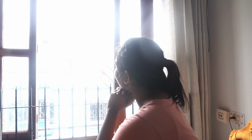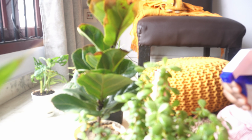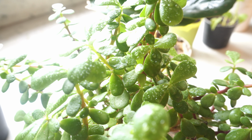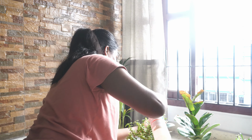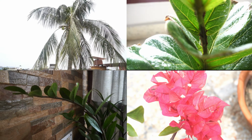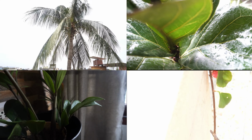So let's get started. The first thing is ensuring that I spend some time without these gadgets every day in the morning and also in the night before going to sleep. So once I wake up, I switch off the alarm and then I leave the room without my phone. I spend some time with my plants, I make myself a glass of warm water, I go to my rooftop, see the nature, see the birds, the plants, and this just helps me to be more mindful. Also in the night, I spend some good amount of time on my skincare, on reading books, and this ensures that I am taking care of myself without spending time on these gadgets.